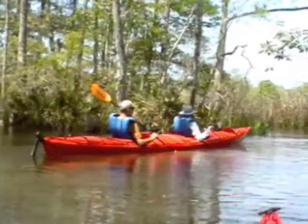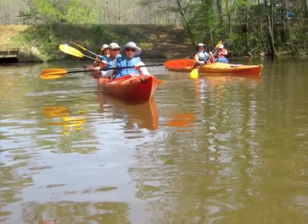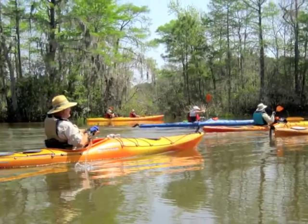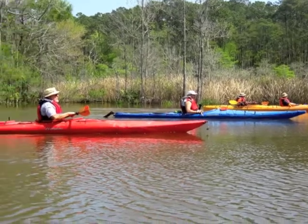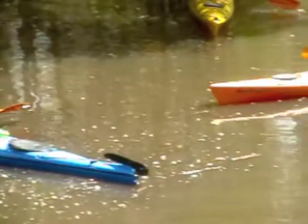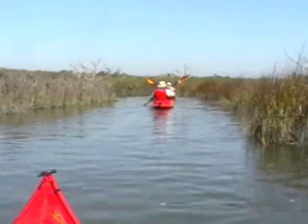A lot of maneuvering for these longboats. There's a section of old rice paddies that haven't been overgrown by trees. Waiting for the takeout. Hostel Creek.